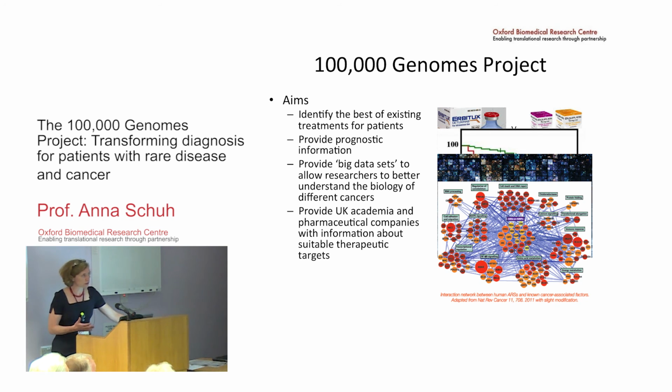It's also important that it provides a big data set to allow researchers to better understand the biology of the different cancers. So all the information will go into a big database, in an anonymous way, so that researchers can access it. And then it will provide UK academia and pharmaceutical companies with information about future therapeutic targets. So essentially, by having all that genetic information, we might find new treatments. That's essentially what this is about.